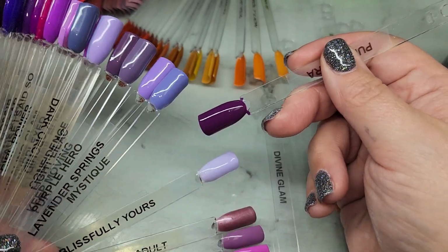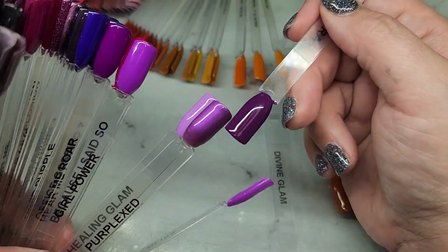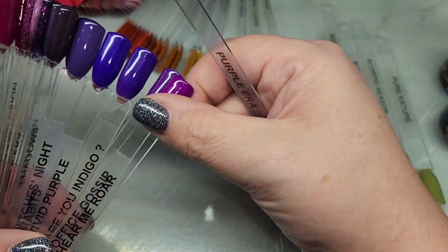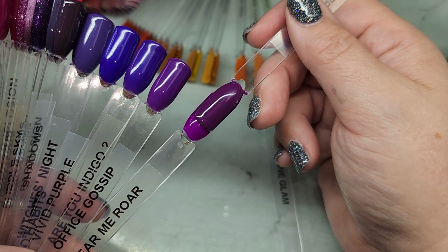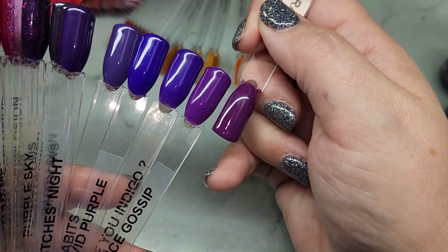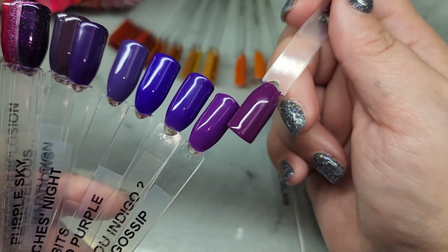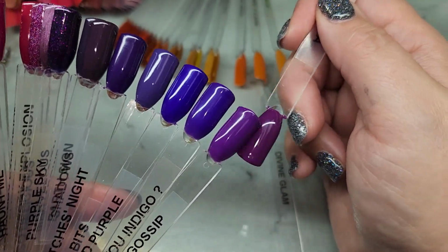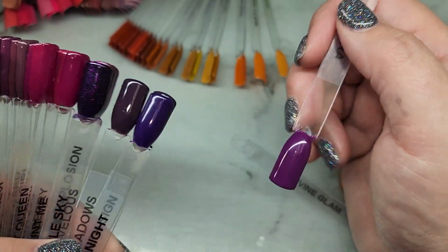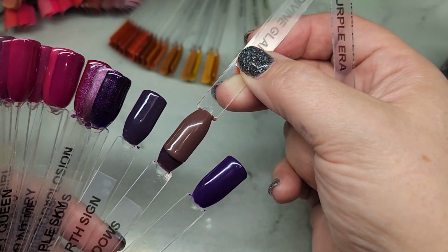Okay, those are all too pink. Get down here a bit. Eternal Bliss, so pretty. I love my purples so much. So here is Hear Me Roar, one of my absolute favorites of all time. Definitely not as bright as that. Here is Office Gossip. This looks more plummy, eggplanty, maybe more plummy than Office Gossip, and a little bit deeper. And we've got our indigo colors. Are You Indigo? Vivid Purple. Shadows looks a little bit like this one, but that looks brown next to that. That's crazy. Okay.